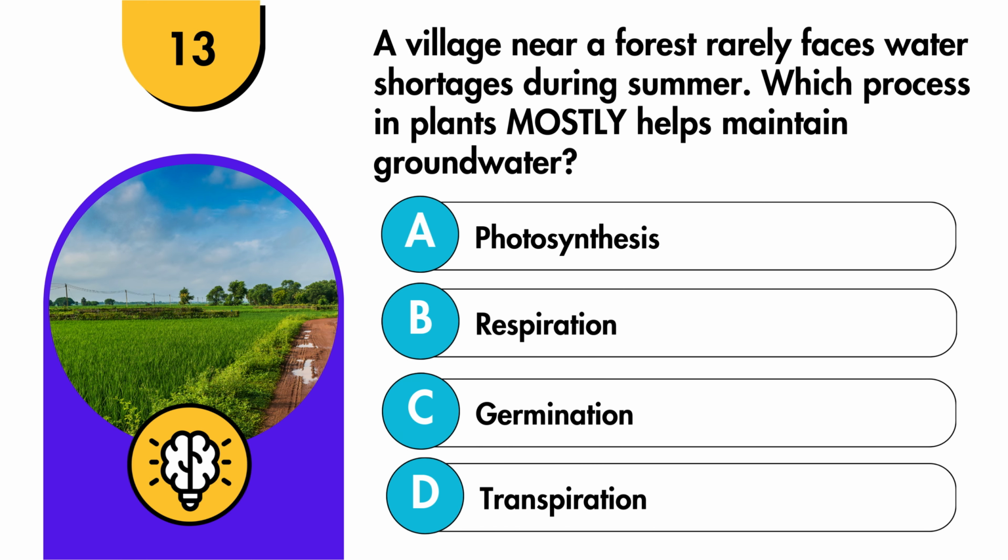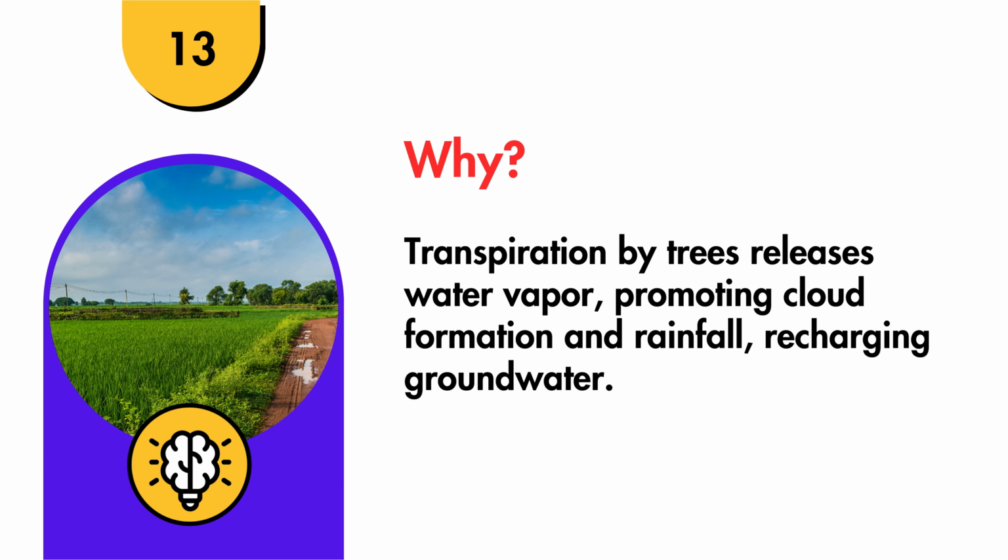A village near a forest rarely faces water shortages during summer. Which process in plants mostly helps maintain groundwater? Transpiration by trees releases water vapor, promoting cloud formation and rainfall, recharging groundwater.